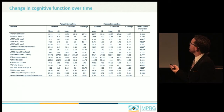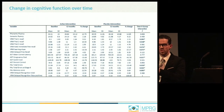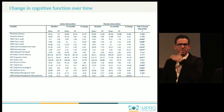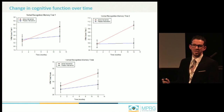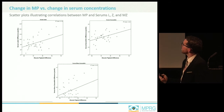And remember, this was done with repeated measures analysis, so change over time. The research question was, did the placebo group behave differently to the active group with respect to these measures? And so it's a tough statistical test. And you can see here, in some cases, that quite meaningful improvements have been identified in our active test there.